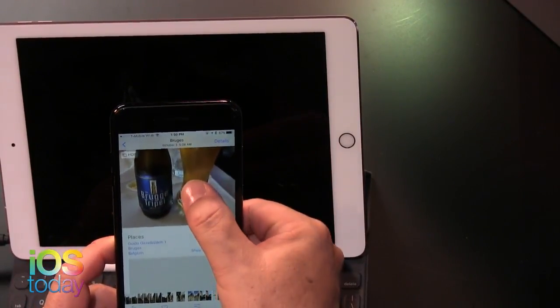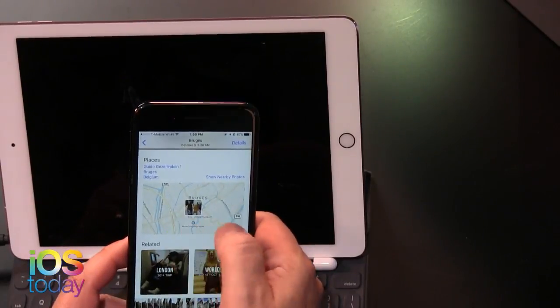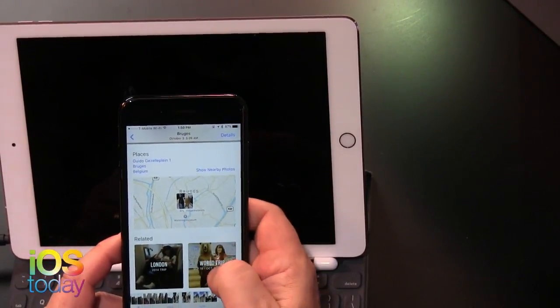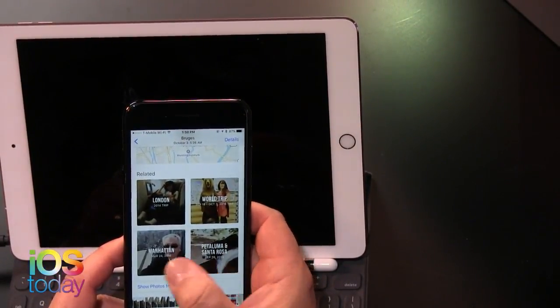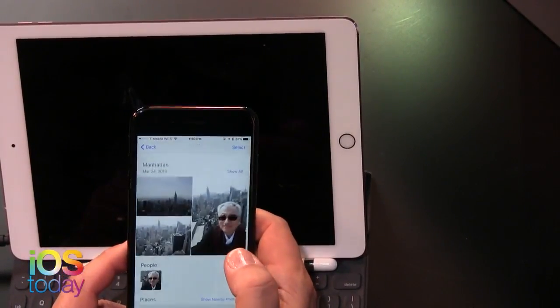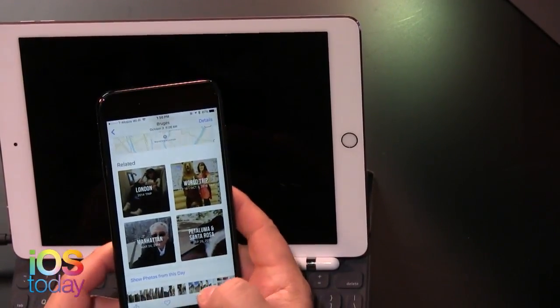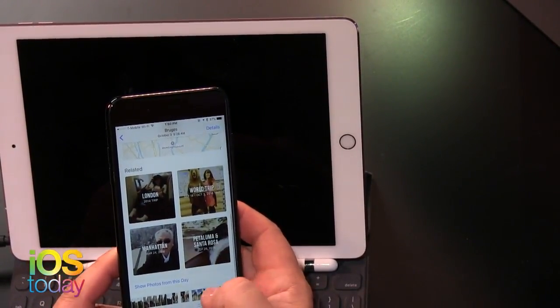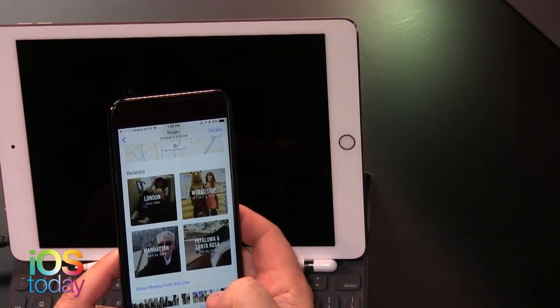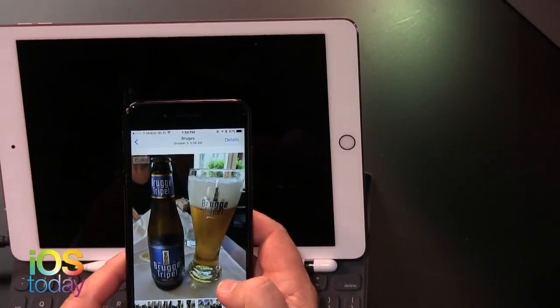Swipe up the picture, and you're going to get more information. Nearby photos, other photos I took in that area, related pictures. In this case, they said the related pictures are other travels around the world. And then there's one that I think you're going to show a little later, so I won't steal your thunder: show photos from this day, which is really handy.